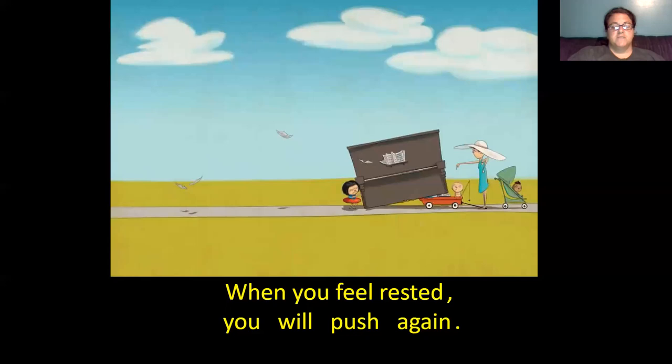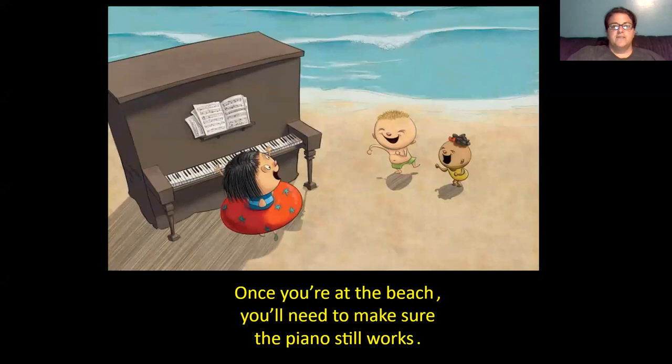Then there's a picture of them at the beach. The little girl is playing the piano in the sand, and you can see the ocean behind her. And it looks like her brother and sister are dancing and smiling along. Once you're at the beach, you'll need to make sure the piano still works.